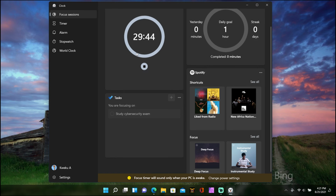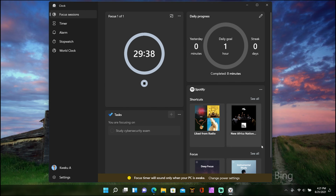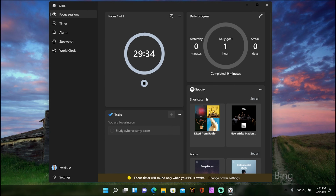You can set yourself to have to accomplish certain tasks, and you get this amount of time. And you can pick your playlist real quick without having to pick your song itself. And that's it. And it says daily progress, so you can see how many focus sessions you've completed, just to keep track of it, kind of for fun, to gamify getting tasks done. And that's about it. So that's basically the idea of focus sessions.